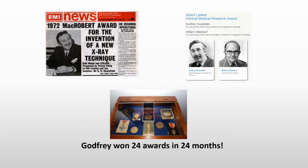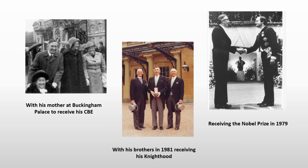Godfrey won many awards, including the prestigious McRoberts Award and the Lasker Award in the USA for clinical medical research. In fact, in one 2-year period, he won over 24 major international awards. You can see Godfrey in the picture on the left, taking his mother to Buckingham Palace to receive his CBE, and in the centre with his brothers Paul and Michael at Buckingham Palace to receive his knighthood in 1981. Perhaps the most prestigious award was the Nobel Prize for Physiology and Medicine, which he won in 1979, sharing the award jointly with Alan Cormack.